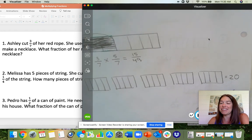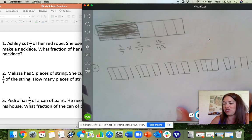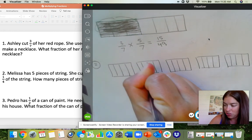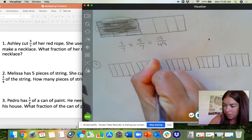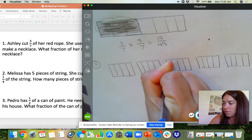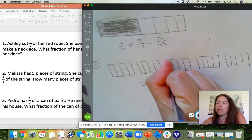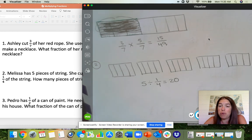All right, as a bonus, can anyone write this as a number sentence? Think about what she started with. Think about what she's doing to each one. This is showing 5 divided by 1/4 equals 20.